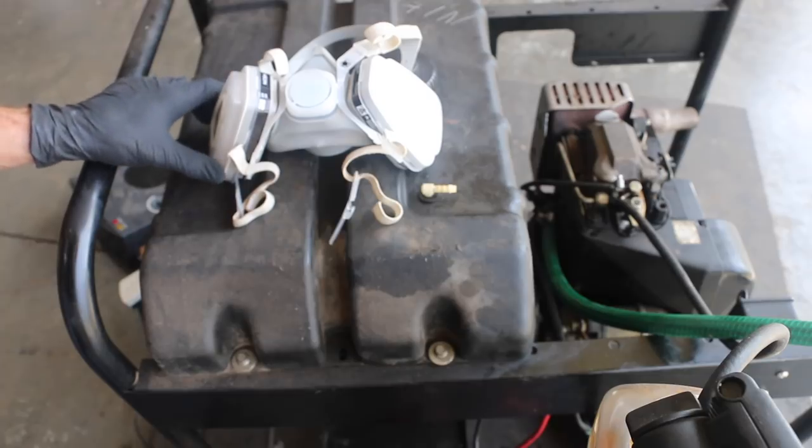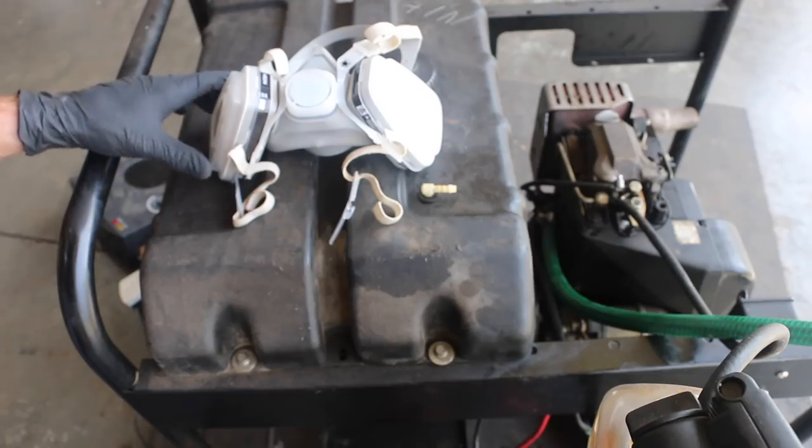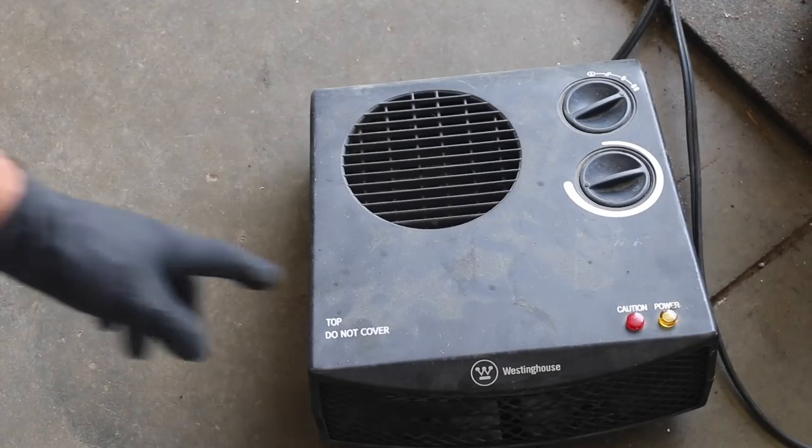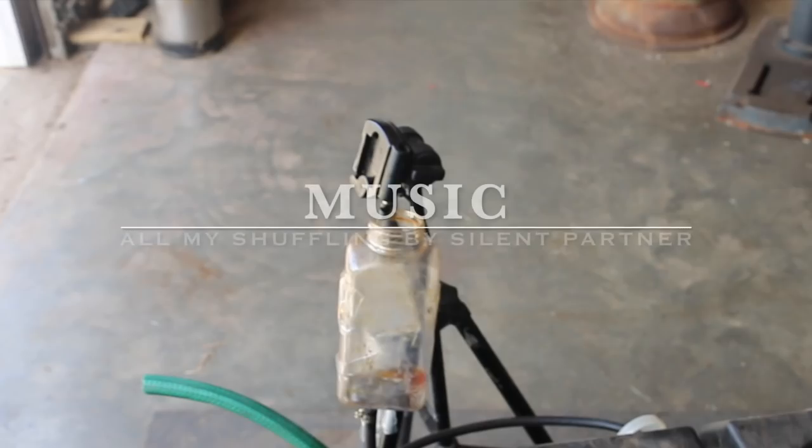Anytime you're working around chemicals and a lot of noise, I highly recommend hearing protection, a respirator, rubber gloves, and of course, eye protection. We're gonna be using a space heater to put a load on the generator. We're gonna start off using some diesel, so I'm gonna go add some now.